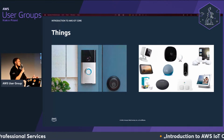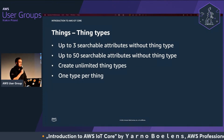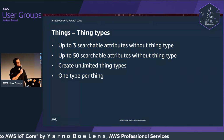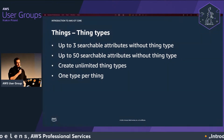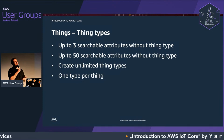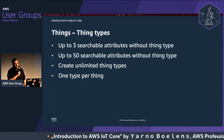The first being thing types. So imagine you are a company that's making smart devices and you have different product lines of different kinds of products. A thing type essentially is one kind of thing that has a lot of properties in common with other things. So these are device-specific properties.